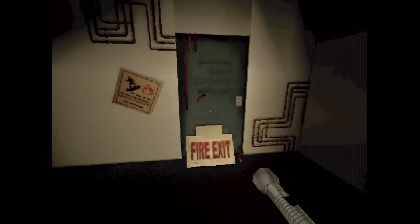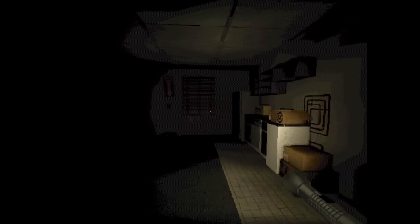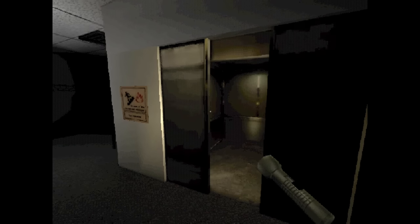In addition, strange copper wires have started lining the walls, which we briefly saw on the previous floor. This must mean that we're going down, and the deeper we go, the worse it gets. Armed with this knowledge, there's only one way to go.